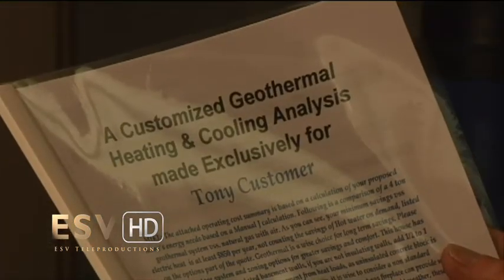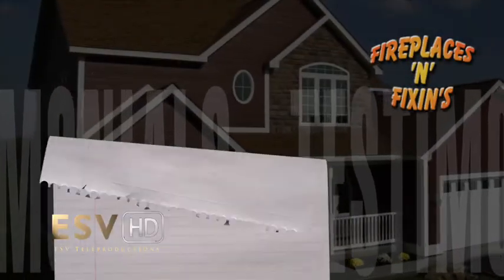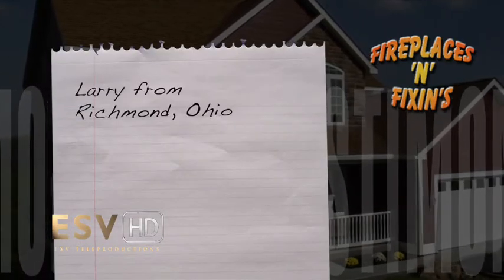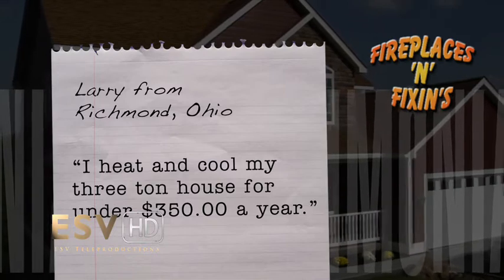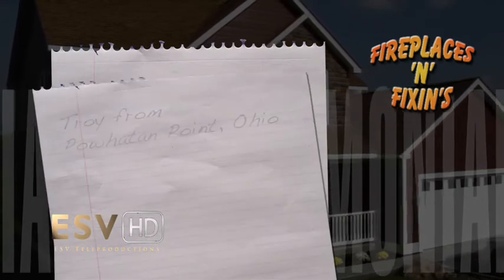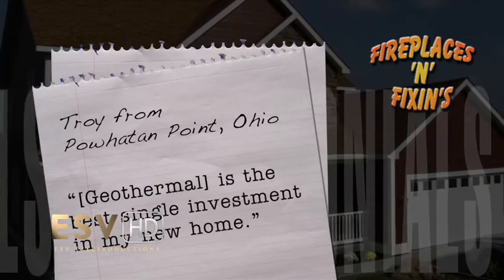When you get your customized home energy analysis on how a geothermal might save you money, you'll also get some customer testimonials. Just a few. Larry from Richmond, Ohio tells me he heats and cools his 3-ton house for under $350 a year. Troy from Powhatan Point says this is the best single investment he's made in his new home.